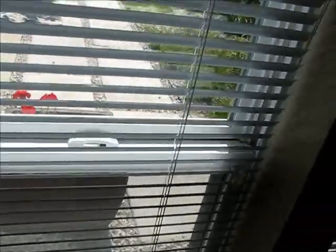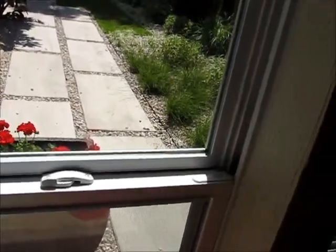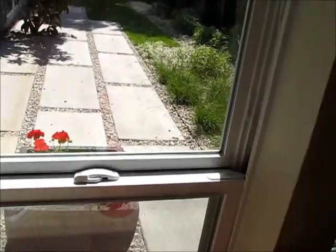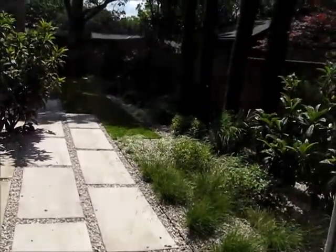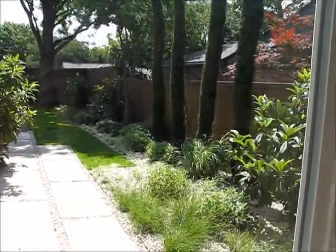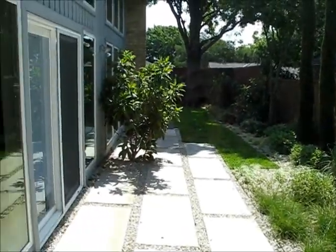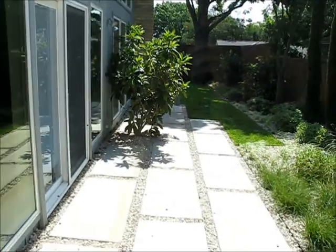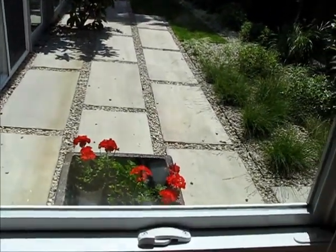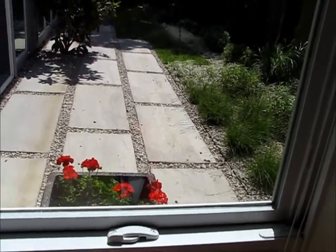Well, before we get to my makeup table, I thought I would show you what I see when I look out the window while I'm doing my makeup. And that geranium is still alive. But we have some lovely little landscape that we just put in, and it's really neat. And the rest of my house is over here, and you see that it's just lots of windows, windows, windows, windows. And we love it. Now let's look at the makeup table itself.